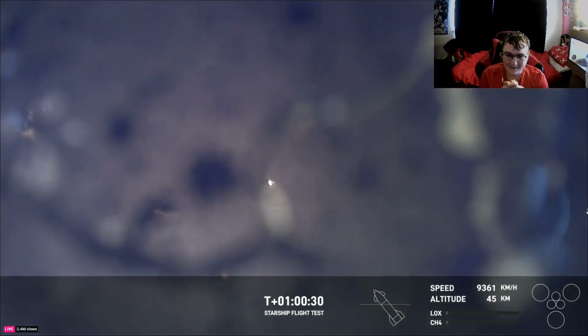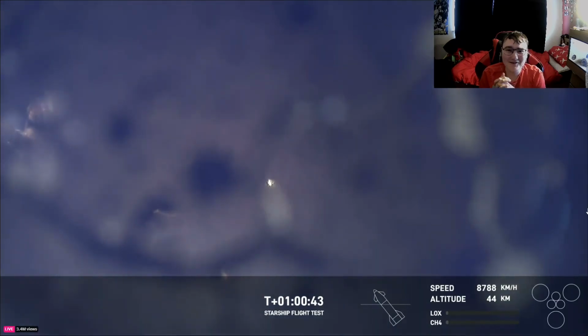Starlink is doing an incredible job. Vehicle approaching maximum entry dynamic pressure. Okay, external temperatures are dropping. We're approaching entry max Q. Okay, good news. Those external pressures are dropping. The question is, how much of the ship is left? Yeah, how much of the ship is left?